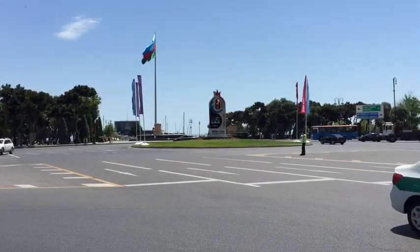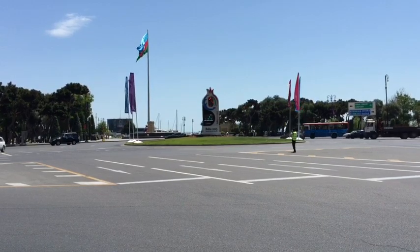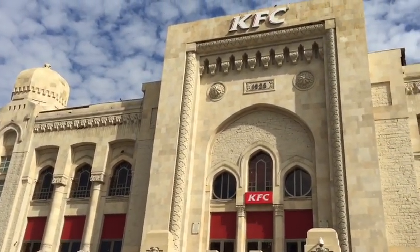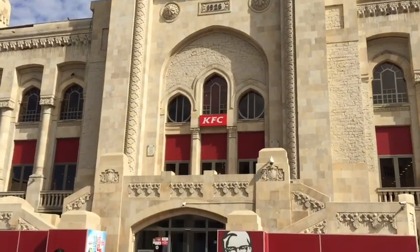Hello, I'm sitting in the stadium now, but this is my trip around old Baku this morning. This is down by the sea. You can see the Azerbaijani flag there. Now this is the old and the new blending together. Building there from 1926, now a KFC. And doesn't it look lovely?